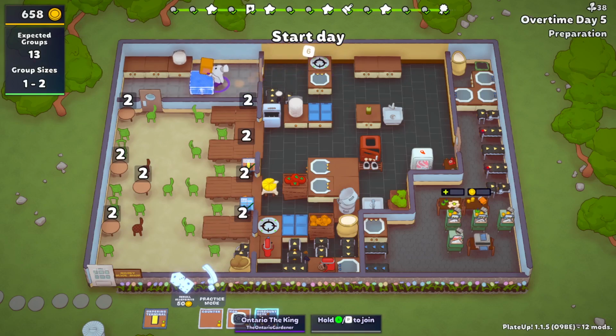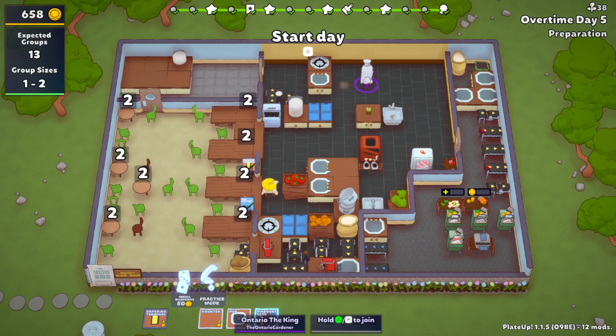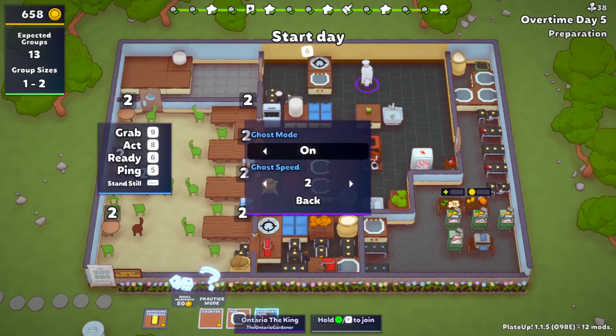Speed 1.5 compared to speed 2 is just insanely fast. It almost seems like you're faster this way than this way. I don't know, I'm pretty sure you're not. It's the same, but it seems like it to me. Okay, now we can go back down to speed 1.5.